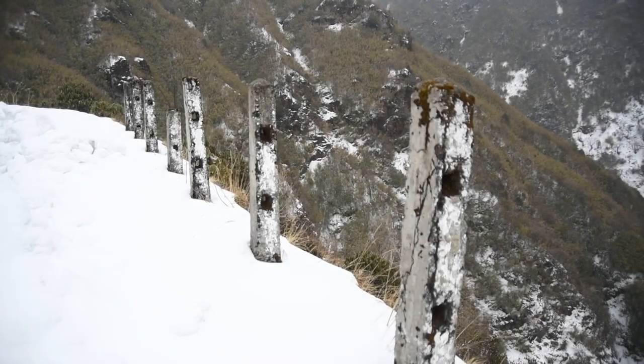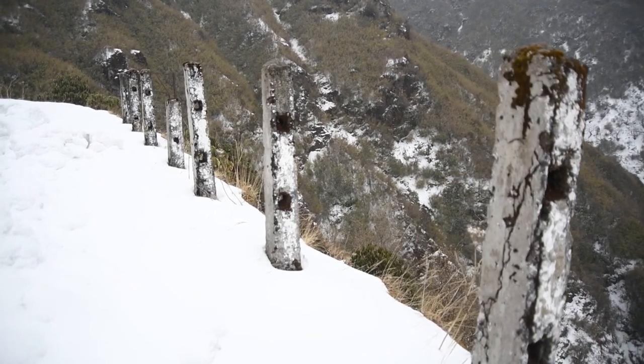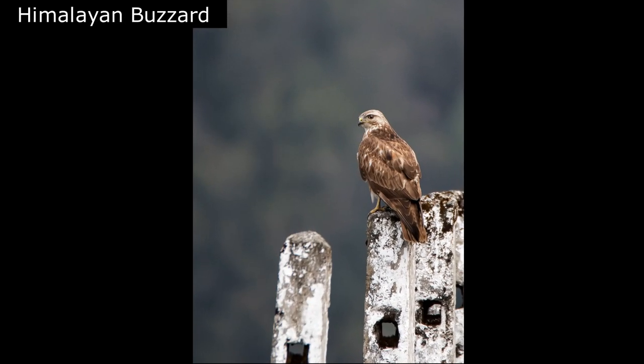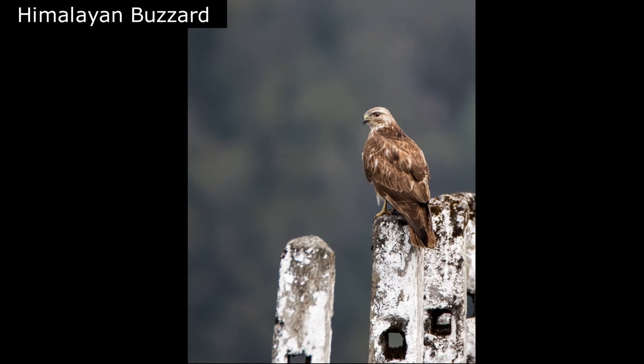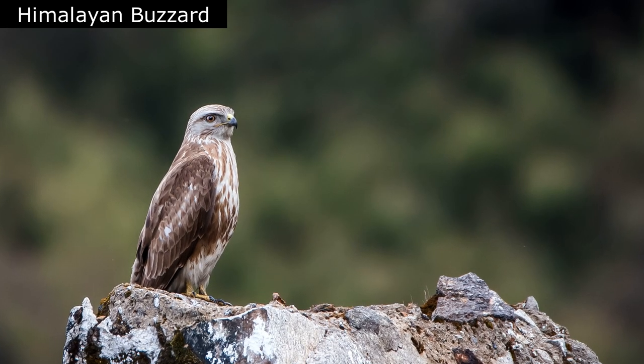In Zuluk, we often come across these guard posts along the edges of the road made for safety. Who knew that on one of the bends you will find the Himalayan buzzard sitting on top of it, a perfect perching spot to look over the area.